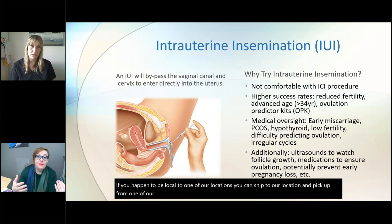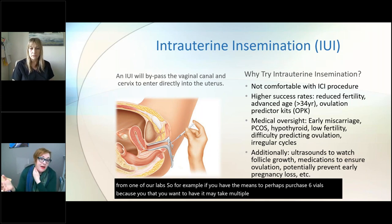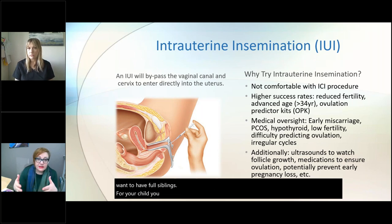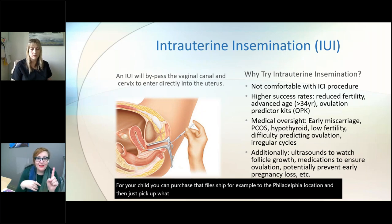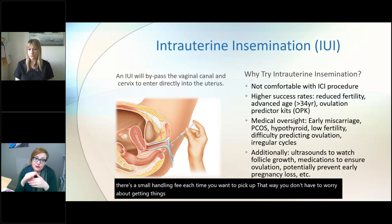So for example, if you have the means to purchase six vials, because you know it may take multiple insemination attempts and you may want full siblings for your child, you can purchase six vials, ship them, for example, to the Philadelphia location, and then just pick up what you need. That way you're only paying shipping one time, and then there's a small handling fee each time you want to pick up. That way you don't have to worry about getting things delivered close to the day that you need to do your insem.